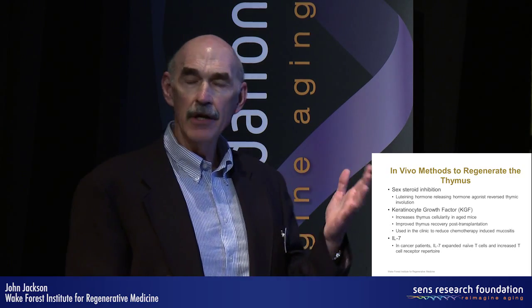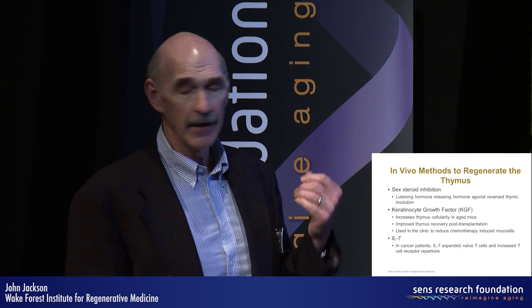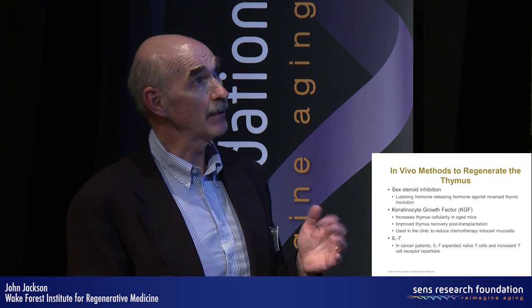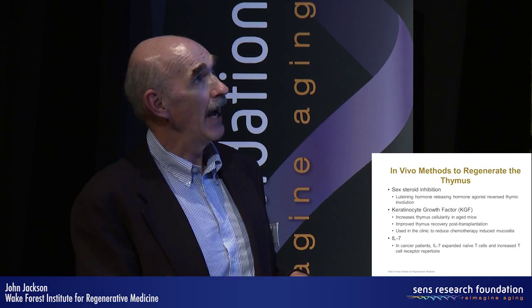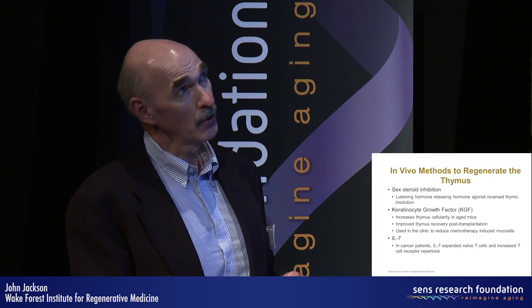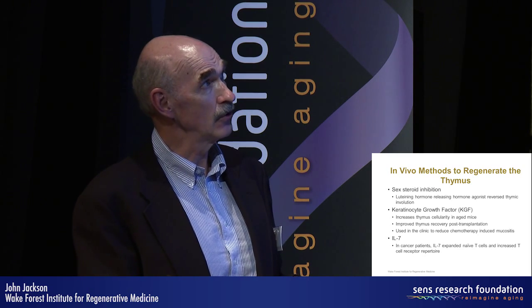As we age, the thymus involutes, or decreases in size. There have been attempts on the clinical side to reverse some of that degradation of the thymus, and one of those is that you can inhibit some of the sex steroids by using the luteinizing hormone releasing hormone agonist, and that reverses some of the thymic involution.